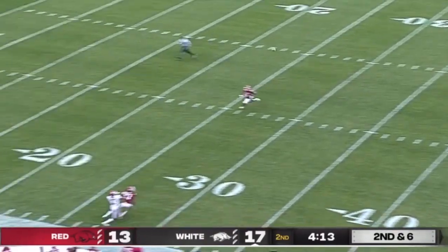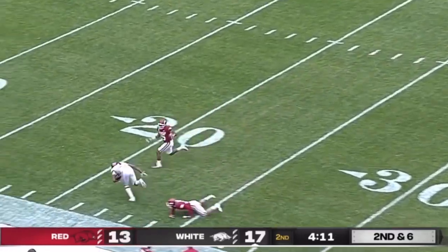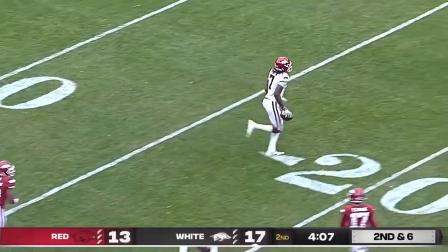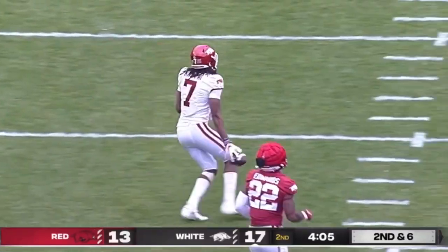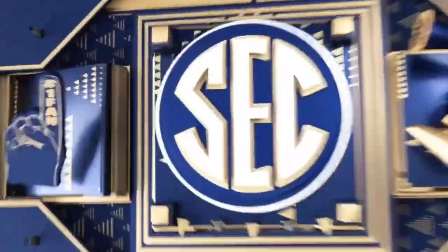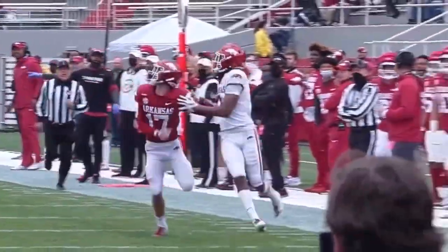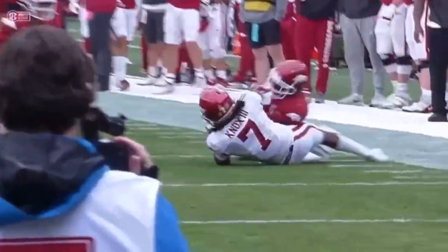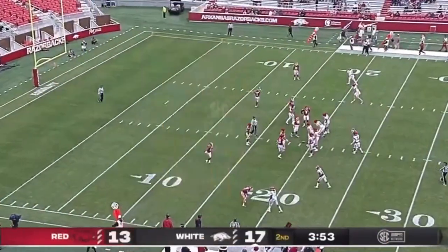Jefferson's got time. He's looking to go deep. One-on-one jump ball, and it is caught. Trey Knox just goes up and gets it. What a catch. Mike Woods has made a play. Burks has made a play. Now it's time for Trey Knox to climb the ladder and come down with a KJ Jefferson football.